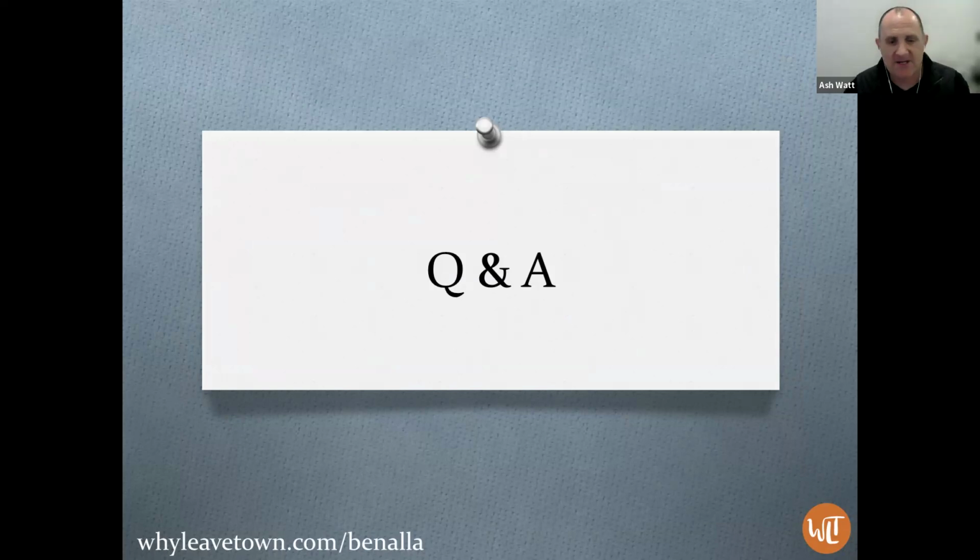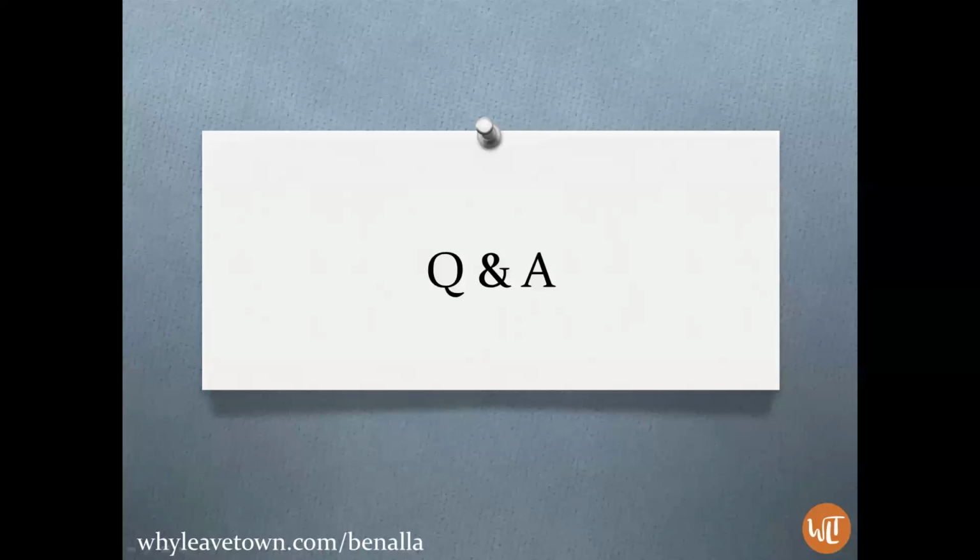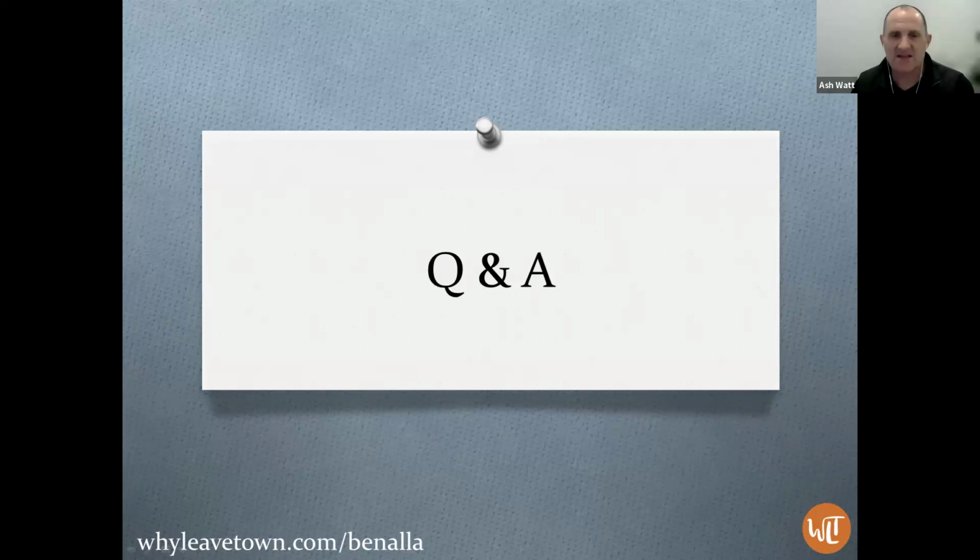So, anyone have any questions? With the activation, if you already have the app on your phone, is there a code you can just put in? Because I know a lot of people will get a text message with a link in it and go, I'm not touching that. Yes, in that same text message there will be an activation code, and you can go directly into the app and enter the code.